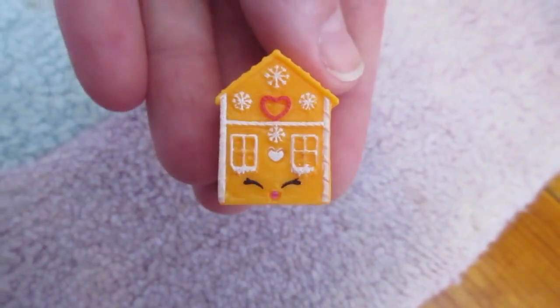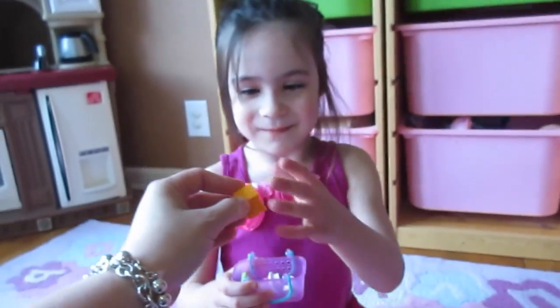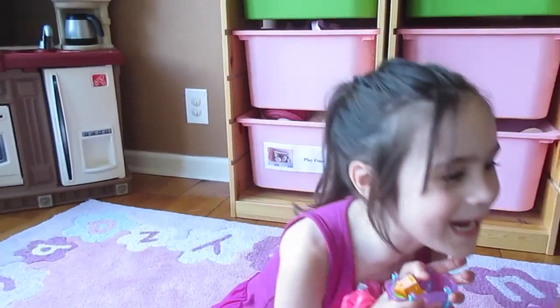This is one of my favorites. We'll see if she knows the name. So the next Shopkin to guess, do you know the... Gingerfred, there you go. I love that one.